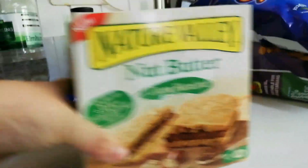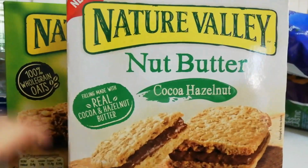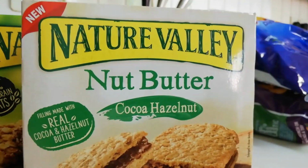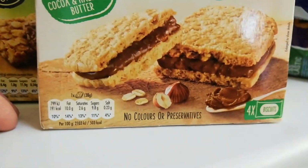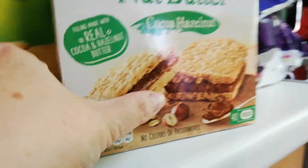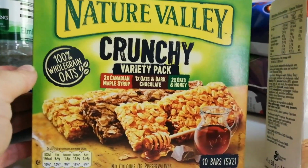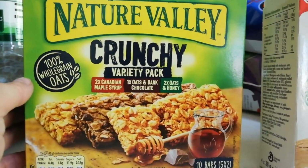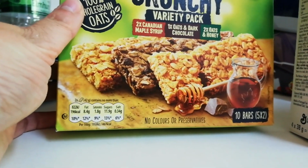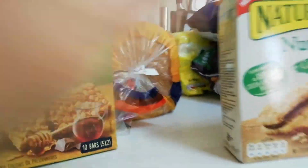And the sort of healthier-ish biscuits for Jack and Brooke. Brooke likes these, but so does Jack, especially when he's going for a run. It's the Nature Valley Nut Butter Cocoa Hazelnut Biscuits. They are 191 calories for a biscuit. And Jack likes the Nature Valley Crunchy Variety Pack. So there's 2 Canadian maple syrup, 1 oats and dark chocolate, and 2 oats and honey. And these are 196 calories for one bar.